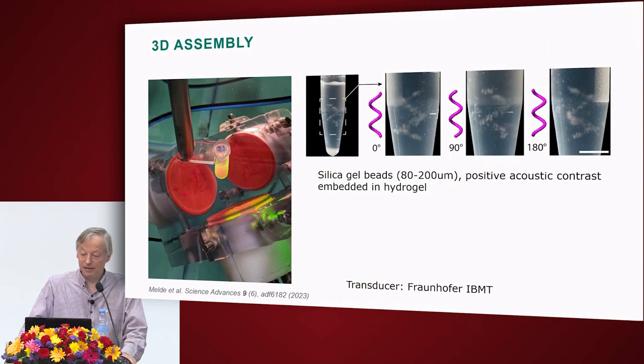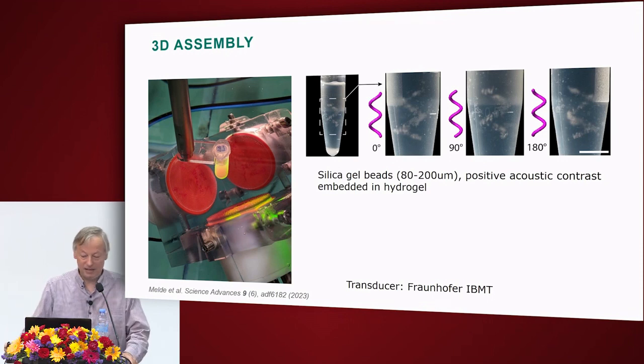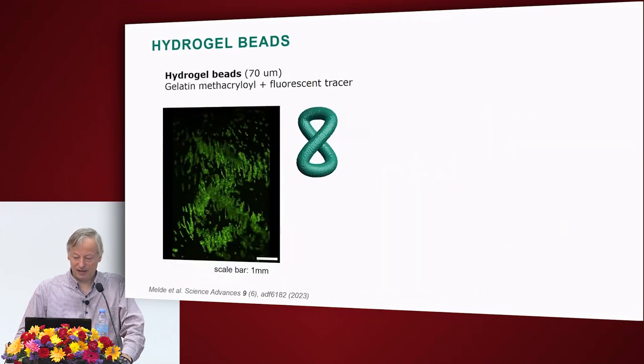And here is the experiment, some silica gel particles. And in a normal Petri dish, this is in solution, nothing special, no special container. And you can see this is rotated from different directions, so you believe that this is really 3D. So this is a 3D assembly in space using pressure fields that are shaped. And it doesn't matter whether you take a plastic container or whatever, because the ultrasound will just go straight through. So it's very, very versatile for that method.